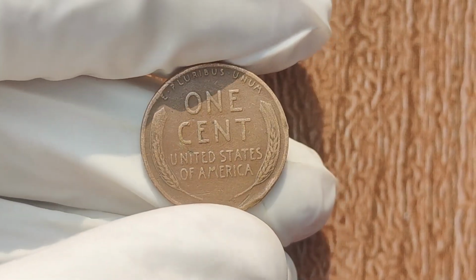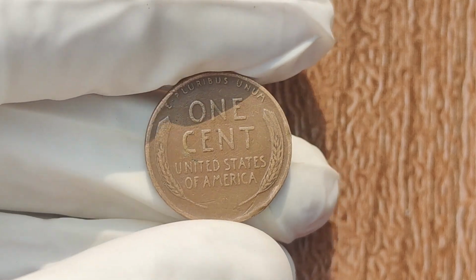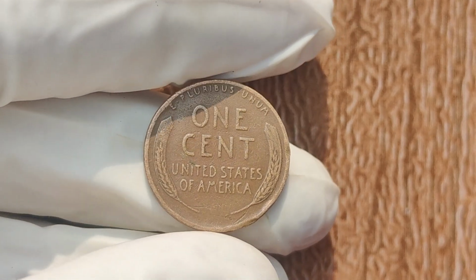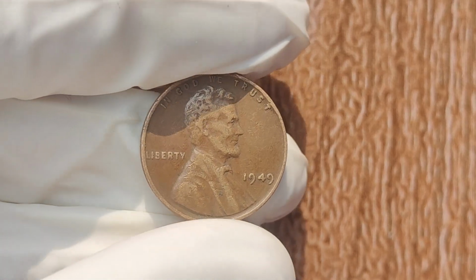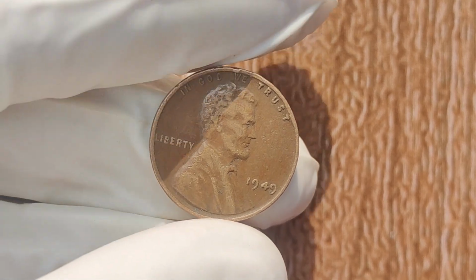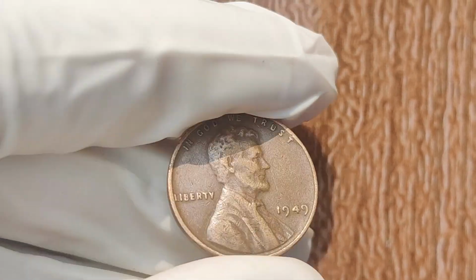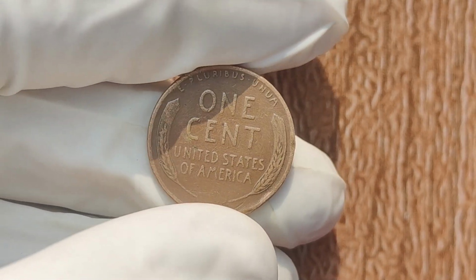And here's where it gets interesting. Most people overlook their spare change. They toss pennies aside, thinking they hold no value. But those who pay attention, those who know what to search for, are the ones who uncover hidden fortunes. So, what should you be looking for in a 1949 Lincoln penny without a mint mark?